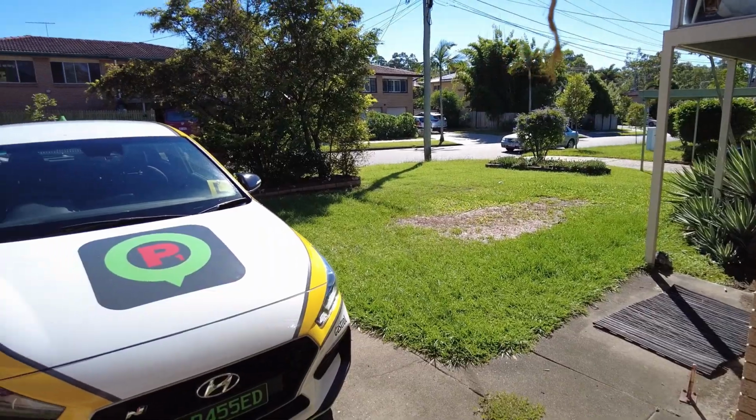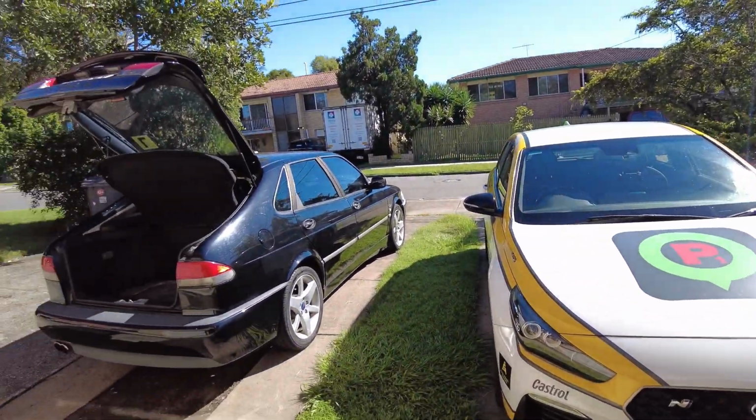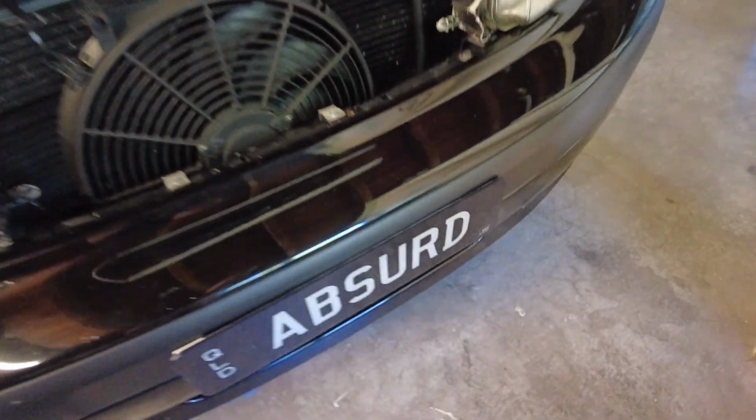A lot's been going on. We've had an attempted robbery, an attempted break-in. We have sold, I don't know if you can see, but there's no longer a Mazda in my yard. It's not out there, and it's not in here. We've got the beast here. We've got Absurd Saab in here. Yes, indeed, there is no Mazda 626. It's been sold. I'll catch you up to date with that in a minute.